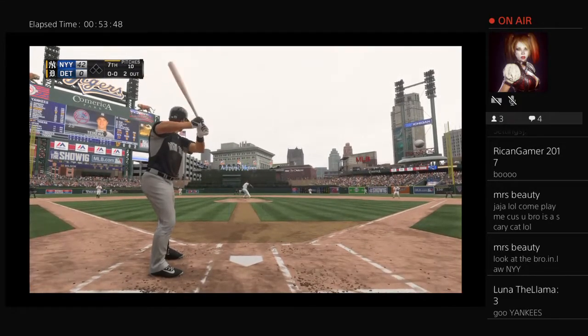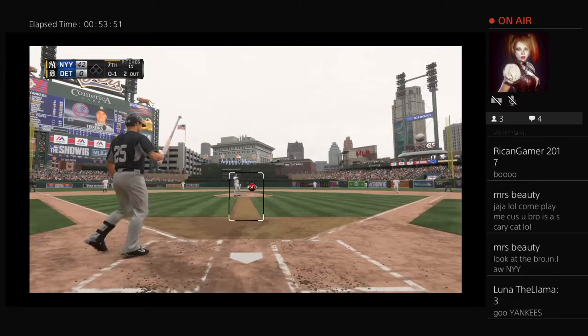Here's the first baseman, Mark Teixeira, now. As this is popped foul behind the plate, it's strike 1.